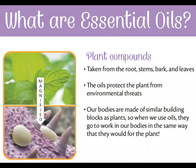So what are essential oils? Well, they're mostly plant compounds, and they're taken from either the root, the stem, the bark, or the leaves, and they can protect against a lot of different types of threats. Knowing all of them is kind of a huge job, and doTERRA has a wonderful support program, which was one of the things that took my fear away when I first started using these oils.